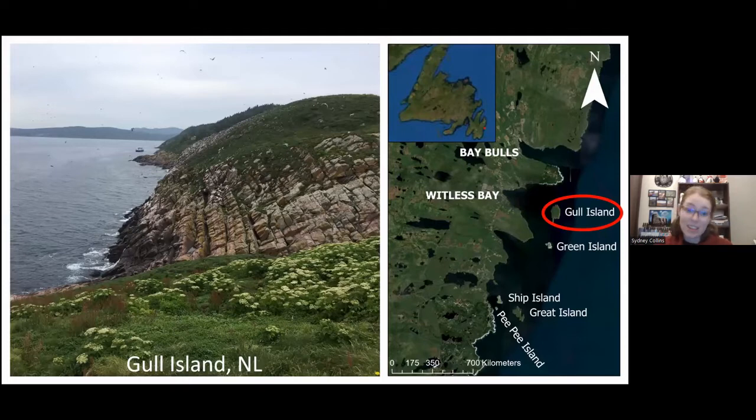Gull Island and this ecological reserve altogether is about the second largest colony of Leach's storm-petrels in the world. Gull Island hosts about 175,000 pairs, so it's pretty storm-petrel-y there for sure. It's a really, really beautiful place as well. There's a lot of boat tours that go out around the island. Storm-petrels are nocturnal, so you probably won't get to see them, but if you ever do get a chance to visit this beautiful place, I highly recommend it.